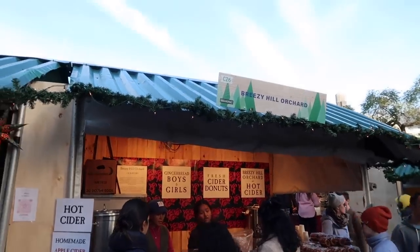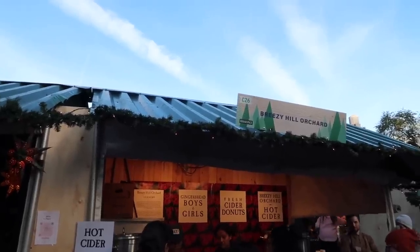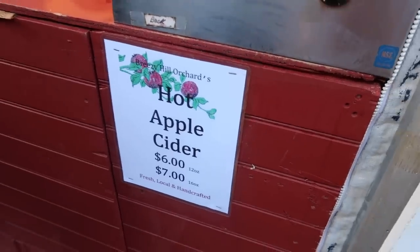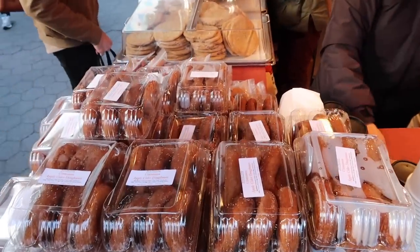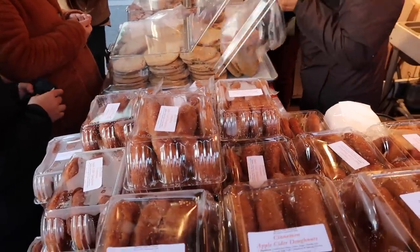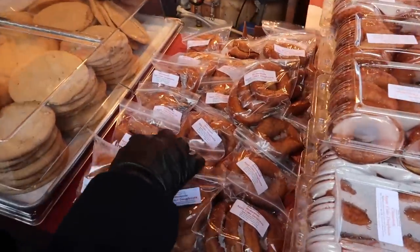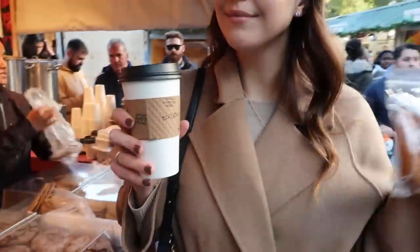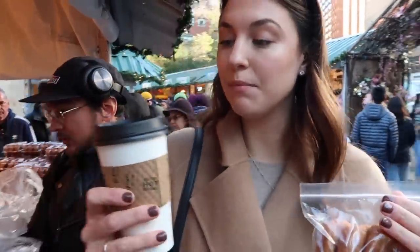We're gonna go get some apple cider and maybe some apple cider donuts. I feel like we have to while we're here. Okay, large cider and margarita. Let's try this out. This is so good. Like you said, it's the perfect temperature for drinking. It makes me feel like it's the holidays.